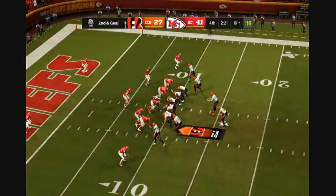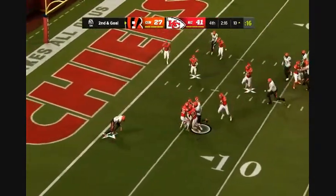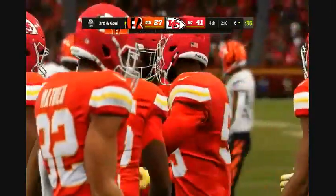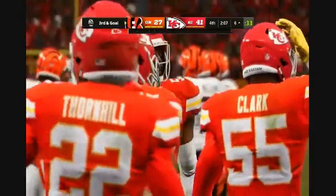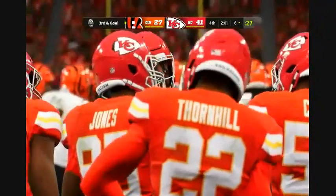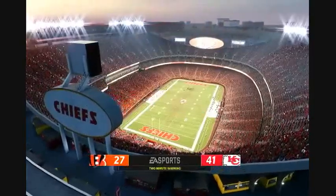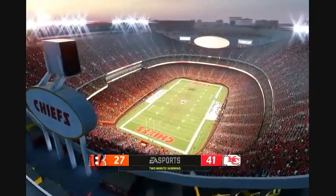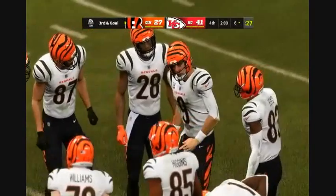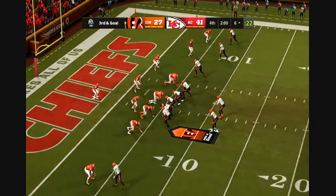They'll try on 2nd and goal here. Here's Burrow. Firing quickly here, and that's complete. That time the completion goes for 4 yards, and we're set up with a 3rd and goal. Two minutes left to play in this football game here on EA Sports. Keep in mind, very possibly 4-down territory.